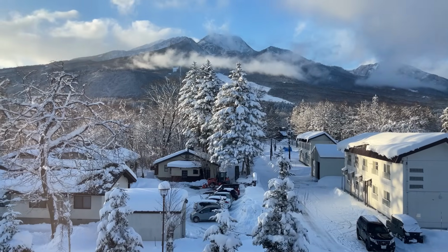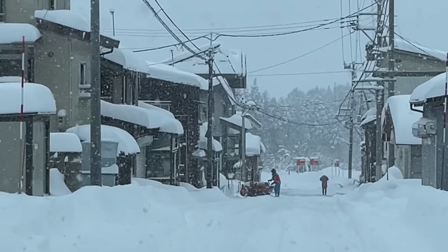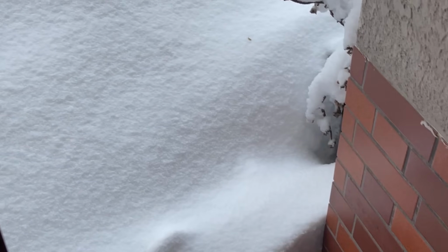The weather in Myoko has started to change and we're about to go into our new winter season in 2024. This is my second season living in Myoko in my house. And this time I'm going to start earlier as I prepare my house for winter.